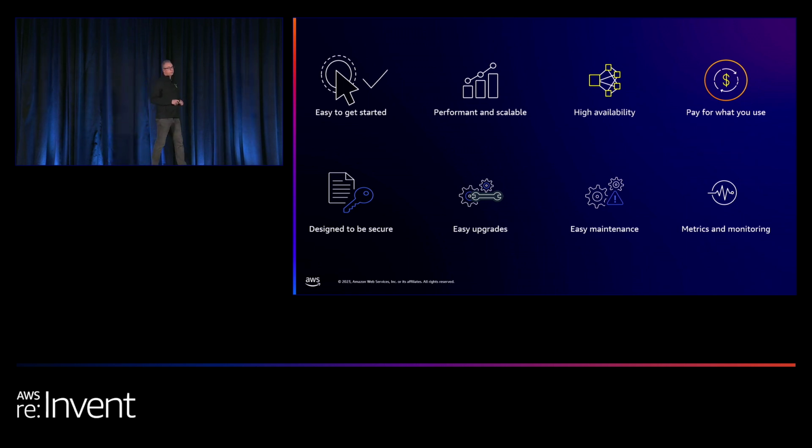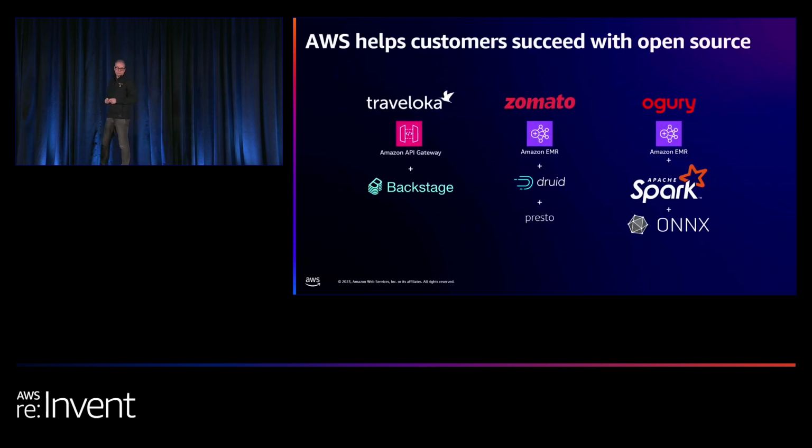And the open source model allows you to consume this software, but it is expensive and hard to maintain and operate over time. And so by running on the cloud, we take away all of that undifferentiated heavy lifting while giving you still the benefit of using open source software. Some examples of where our customers are being really successful with open source are highlighted here.